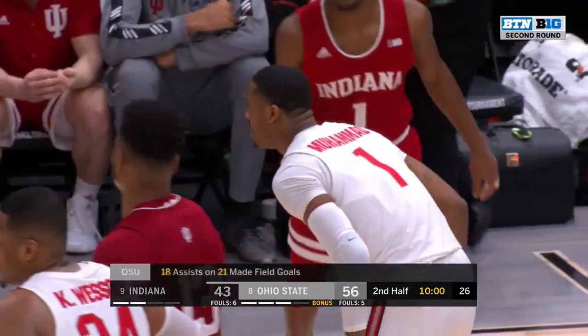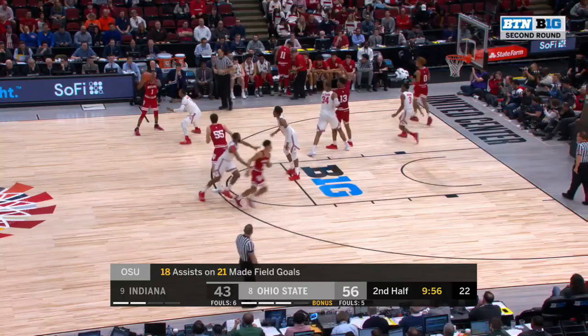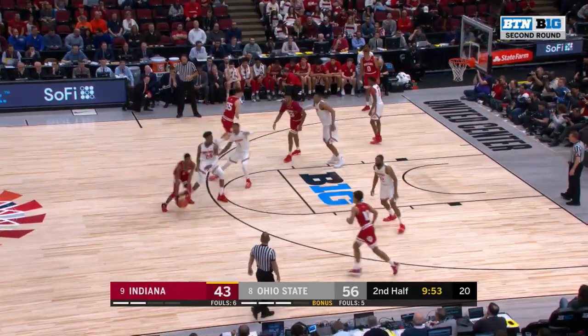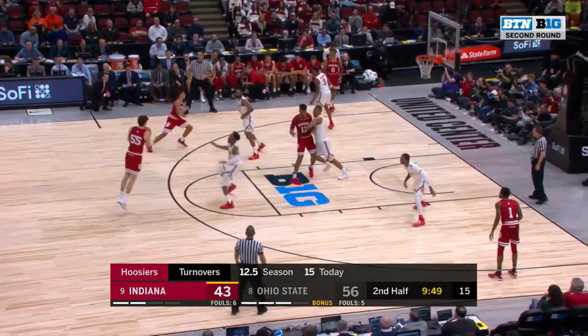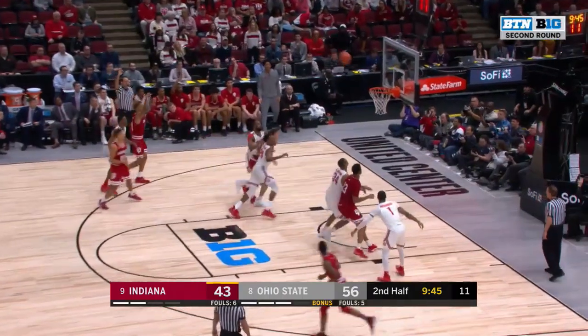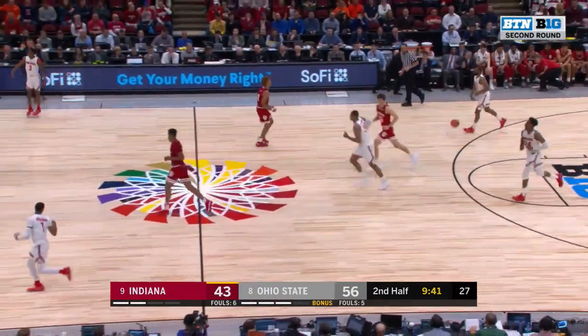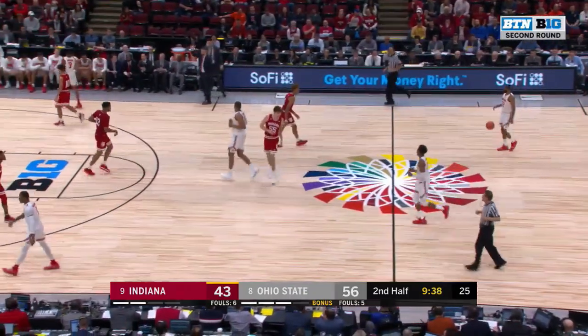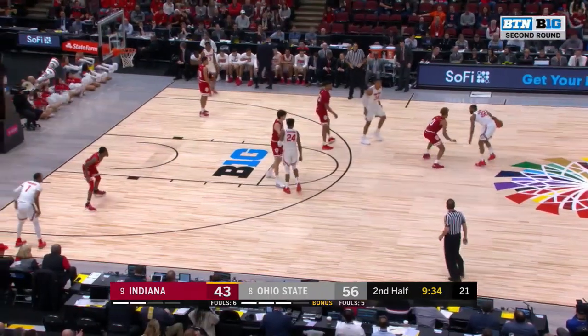Easy three. 18 assists so far in the afternoon for the Buckeyes, resulting in 20 of 21 made field goals. And Indiana has 15 turnovers to add to the mix on the other side. Fitzner. And here's Langford down for three. Woods pulls down the board. 56-43, Ohio State.